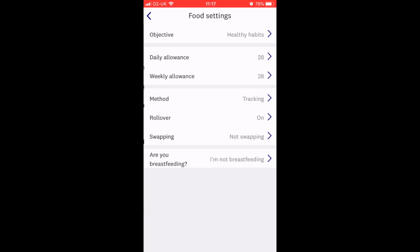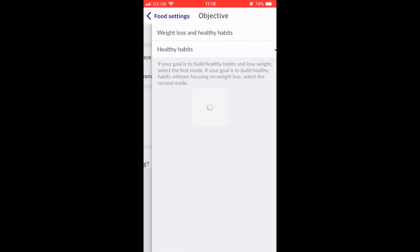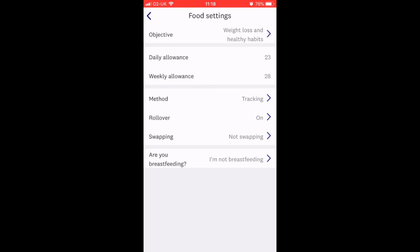Then above we have our food settings. So you have your objectives here and all of your allowances. So my objective is healthy habits because I'm just maintaining, but you can check the box above, which is weight loss and healthy habits, and that means that your daily point allowance will be less because you want to lose weight. You'll also notice you have a daily and a weekly allowance. And basically that's your daily point allowance and your weekly points.